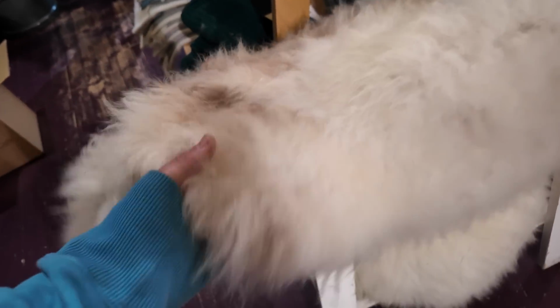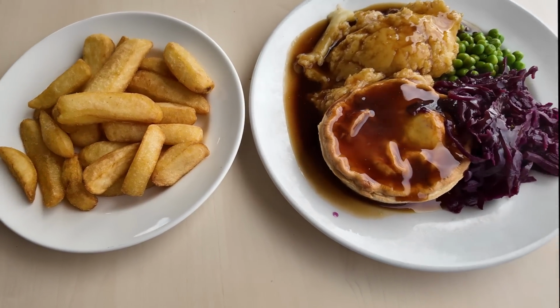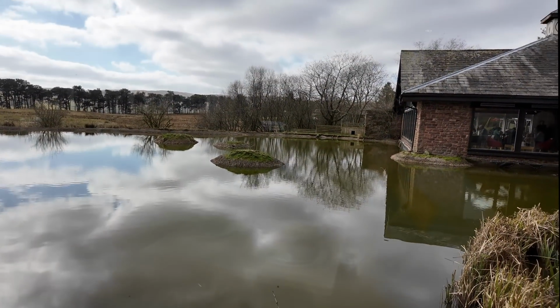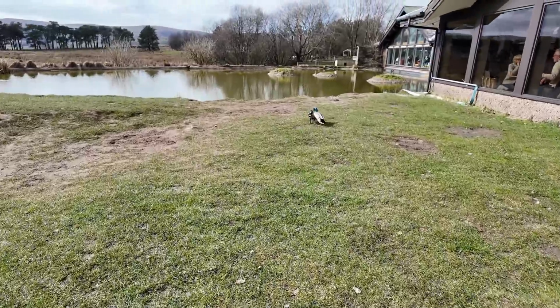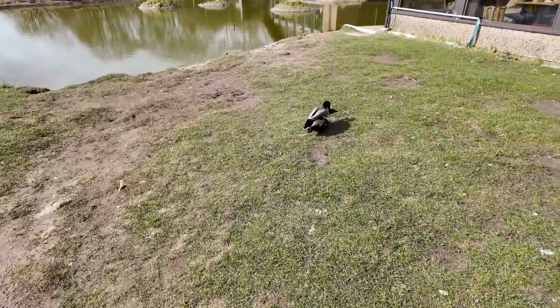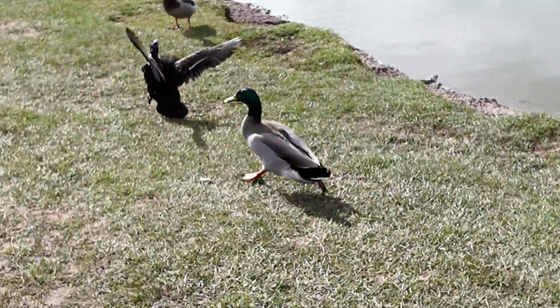For me, though, it's chips, pie, mash, veg, swimming in gravy, sat in that room with the perfect view for a very reasonable $12.95, only let down slightly by some ducks that might not be aware of the Me Too movement. Whilst the meal was delicious and very filling, I did leave with a snack as I had a huge drive ahead of me and did not know when I'd next eat.